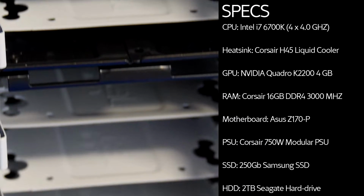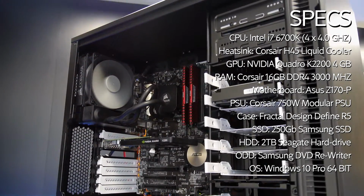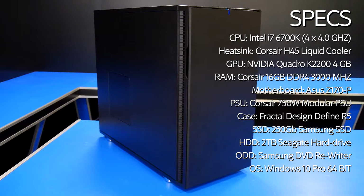It's got a 250GB SSD and a 2TB Seagate hard drive. It's also got a Samsung optical drive. It's running on Windows 10 Professional 64-bit and the case it's in is the Fractal Design Define R5.